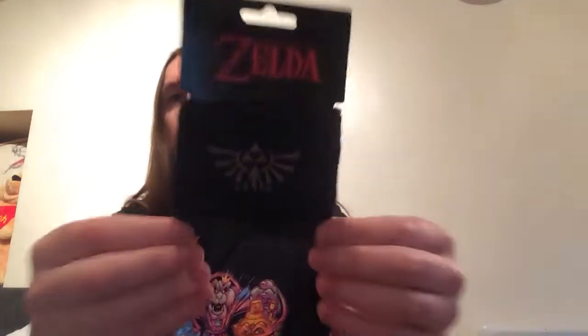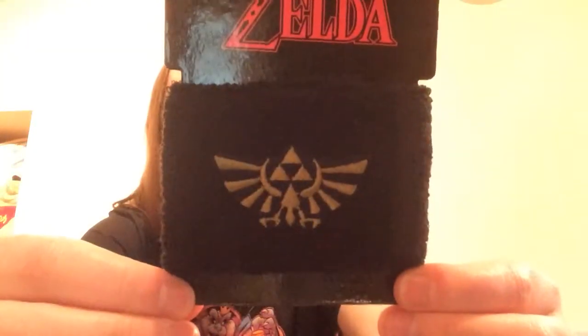So the second Zelda thing you get is a sweatband, which I'm bringing a lot closer for you, I just realised. Nothing too fancy, but I believe it's a Twilight Princess logo. Yeah, it's alright. It's not the best. Could be worse, I guess. But considering they give you a Zelda t-shirt, it would have been nice to get an actual Zelda little collectible. But, you know, it is what it is.